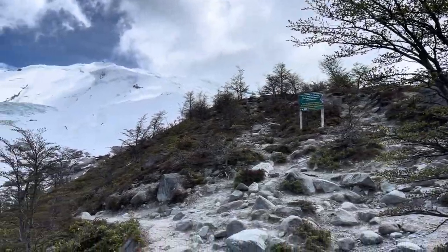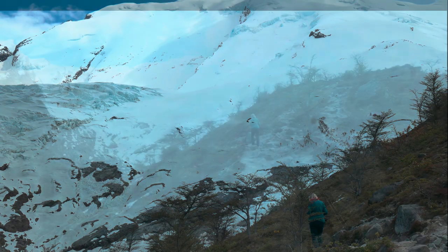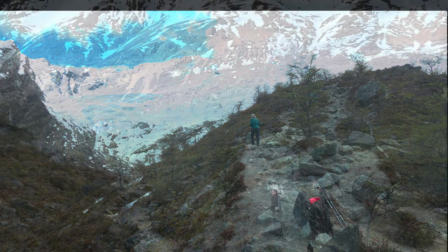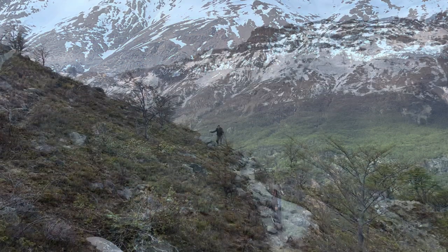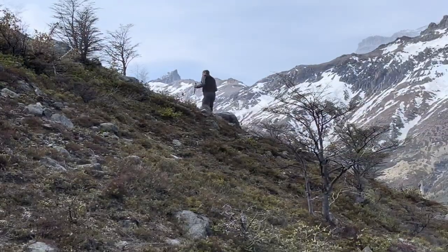I changed my mind, and we each continued a bit further up the trail. And thank goodness we did. The Huemul Glacier and frozen Lake Huemul below were stunning. Hi, Duke!